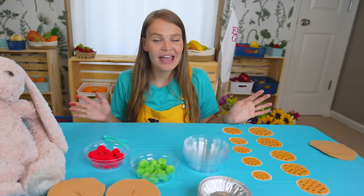How many pies are you gonna make? I'm gonna make 4 pies. Oh, wow, that's gonna be so good. How many strawberries are you gonna put in each one? I don't know. Well, we can help you. Let's help Chicken divide the strawberries into the pies to see how many strawberries we'll have in each one. Come on. Let's help our friend Chicken divide the strawberries into the pies.